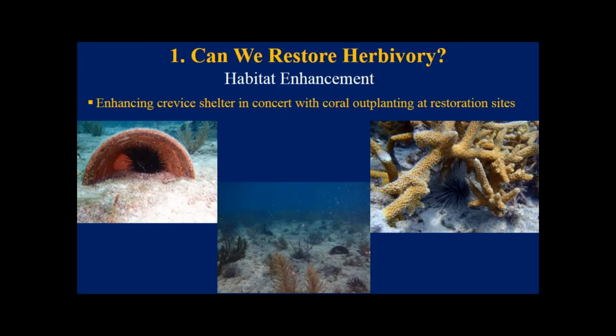So our next steps for us at FWC, when we continue to outplant our Acropora cervicornis, are that we're also going to be placing clay pots out there and potentially Diadema in these restoration sites so that we can have more of a holistic dynamic, hoping that the Diadema will eat the algae and that won't compete as much with the corals.